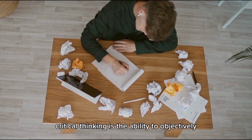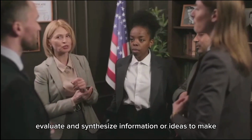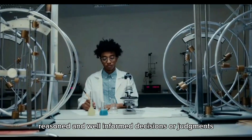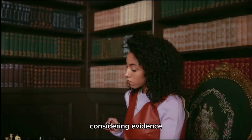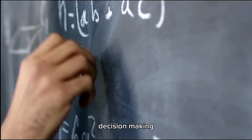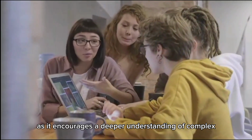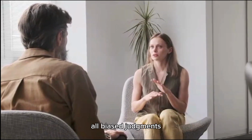Critical thinking is the ability to objectively and systematically analyze, evaluate, and synthesize information or ideas to make reasoned and well-informed decisions or judgments. It involves actively questioning, examining assumptions, considering evidence, and exploring alternative viewpoints in order to arrive at logical and sound conclusions. Critical thinking is an essential skill in problem-solving, decision-making, and effective communication, as it encourages a deeper understanding of complex issues and helps individuals avoid making hasty or biased judgments.